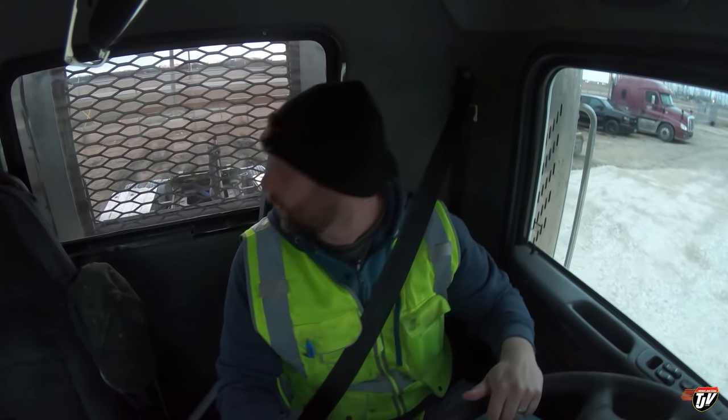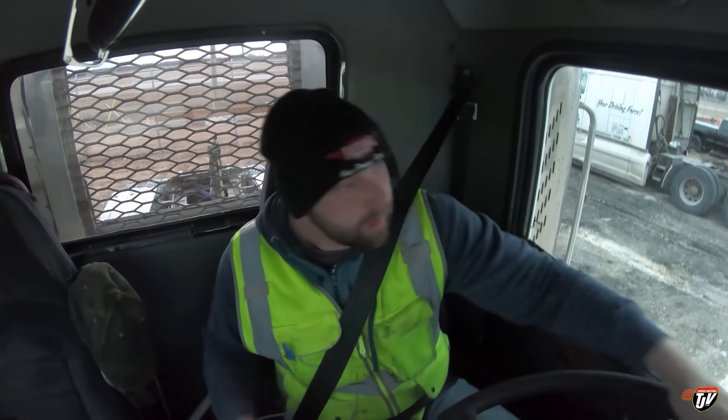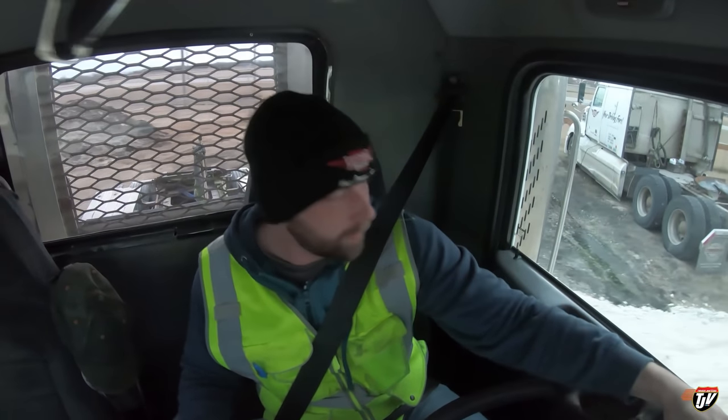Just a normal trucker. Not too sure what the day holds for us today yet, but I've got the old girl warmed up and dragged her out of her sleeping spot here. Go around to the front. I've already checked in. Just waiting for a trailer to hook up to. I'll go do some trucking.